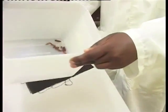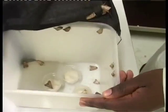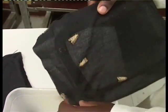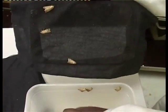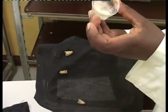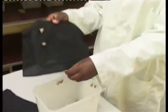After 10 days, these pupae that you have seen over there will hatch and emerge into moths, the ones that you can see. We don't feed the pupae, but we feed the moths using sucrose. This solution is a sugar and water solution, so it's a sucrose solution. This is what we use to feed the moths.